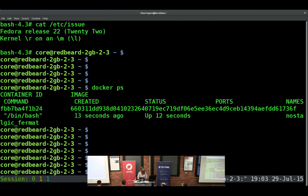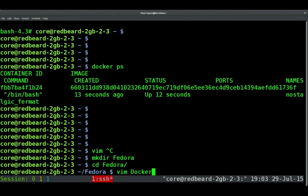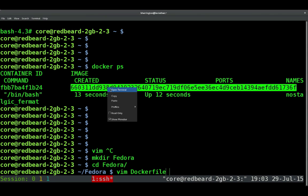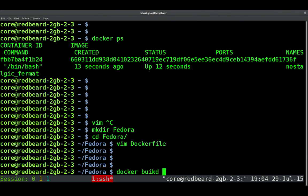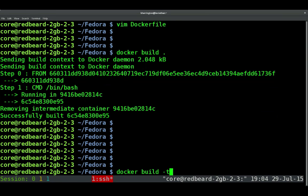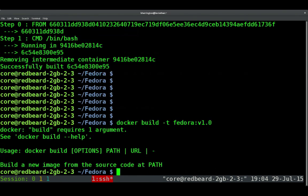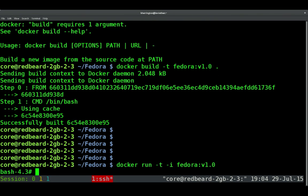So when I go in and say, well, actually, mkdir fedora, cd fedora, vim Dockerfile, I can even cheat a bit and say, FROM that long ID, if I can type correctly, and it uses that. And now I'm even one step further. I should have actually done that. So now I actually have a tag attached to my thing, and I can say docker run -t -i fedora:v1.0, and it just lets me in.